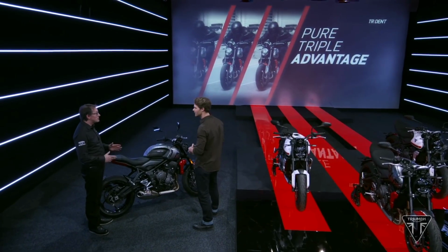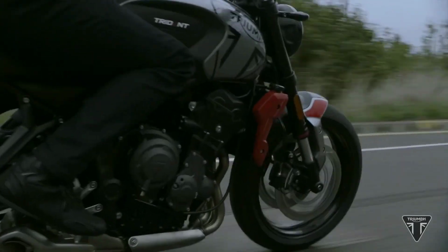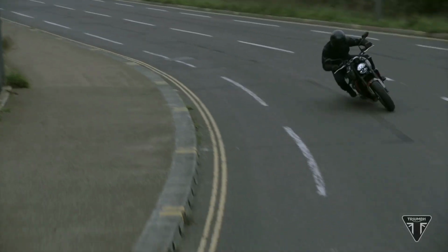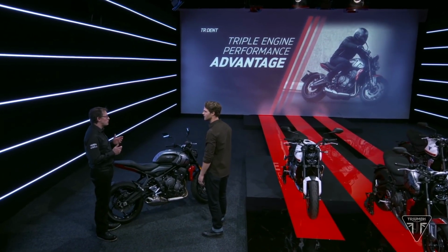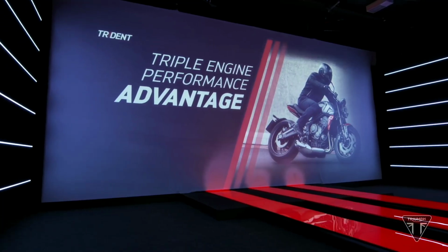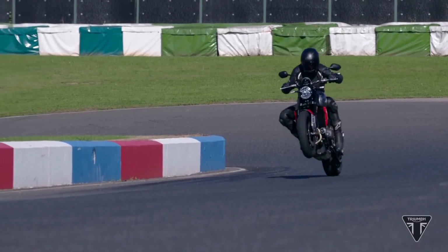Thank you, Jamie. So Stuart, let's start with the engine. Okay, well the first thing to know is that this is a triple, which is something Triumph is very well known for in our award-winning Street Triple family and the engines that are powering the Moto2 race series. And with the Trident 660, this is the first and only triple in the middleweight roadster category, which brings a really big advantage as our triple combines the low-down and mid-range performance of a twin with the top-end performance of a four-cylinder engine. In essence, the best of all worlds, fully usable and responsive performance all the way through the rev range. So what are the headline numbers?